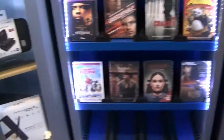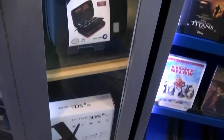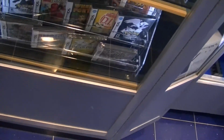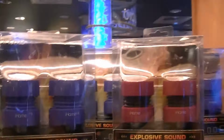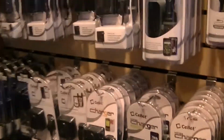Let's see, I got some movies and battery adapter. A Nintendo DSi XL travel case, a Nintendo DSi XL, Pokemon Black version, but I already have white, Rock Band, PSP games, headphones, even more headphones, something having to do with tablets, which... Okay, those are cool. Miniature speakers that look like shake weights. I still don't think I'm gonna get one of those though.